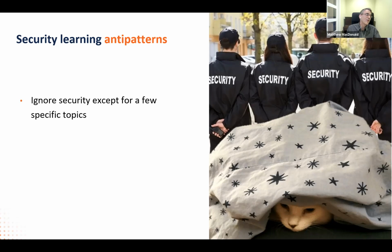The first one is ignoring security except for a few specific topics. This is the phenomenon where we tend to think about security primarily around a few obvious topics, things like storing sensitive data or performing authentication. That obviously says security, but it's out of our mind until someone says passwords or someone says credit card numbers. And the rest of the time, we might be bumping up against potential security issues, but we're not focusing on it. And the problem here is that security is subtle, it touches every area where there's code.